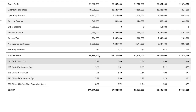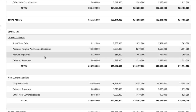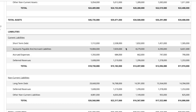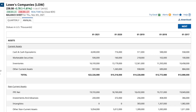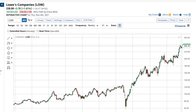Let's see the balance sheet because people always complain about their debt. Let's look at their accounts payable, short-term debt, accrued liabilities. Yeah, they do have some debt up there, but it's not anything that they can't pay. I'm going to go back to the interactive chart so you can see it. It's a good stock to own. It's a good option to trade.